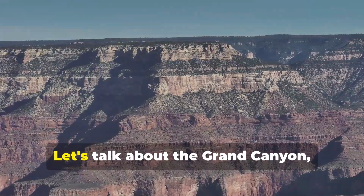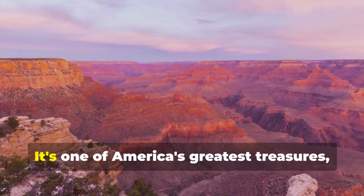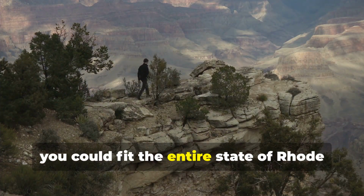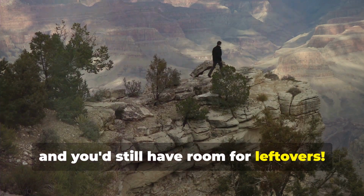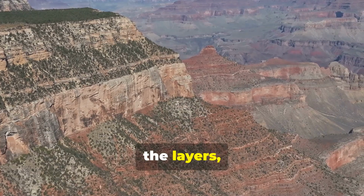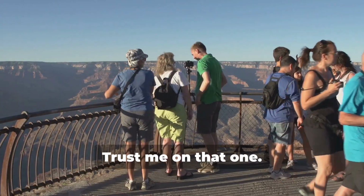Hey there, folks. Let's talk about the Grand Canyon, that big old hole in the ground out west. It's one of America's greatest treasures, and let me tell you, it's huge. Seriously, you could fit the entire state of Rhode Island in there, and you'd still have room for leftovers. The first time I saw it, I was speechless. It's like looking at a painting, but it's real. The colors, the layers, the sheer size of it all, it'll knock your socks off. Trust me on that one.